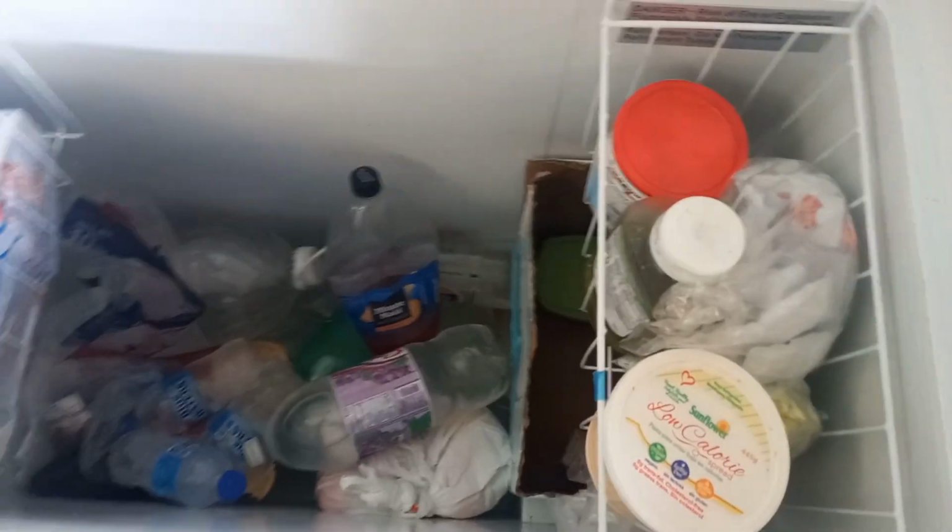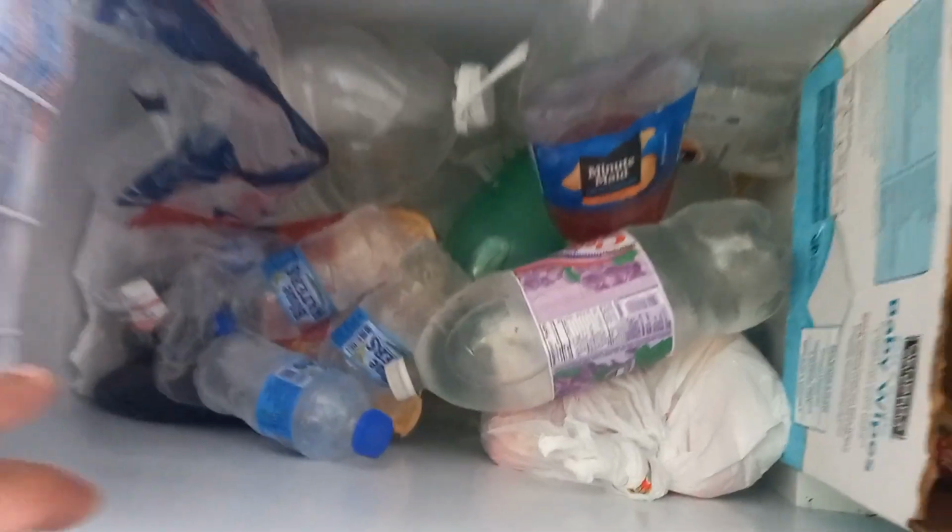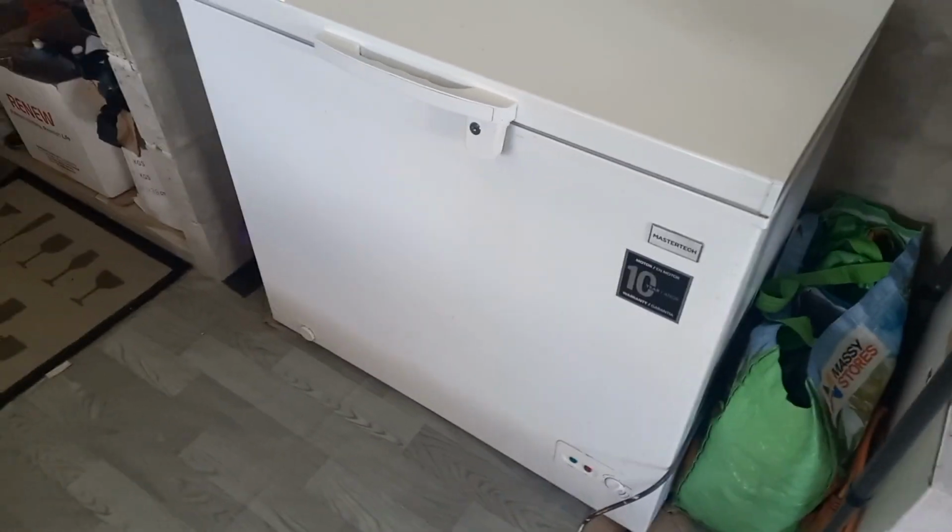Hopefully one day we'll be able to connect this to our solar panel and get a battery, so we can have our deep freeze powered in the day and off in the night and still be able to maintain ice. We are fully living off the grid, no connection to TN Tech. Our house is mostly powered by solar.